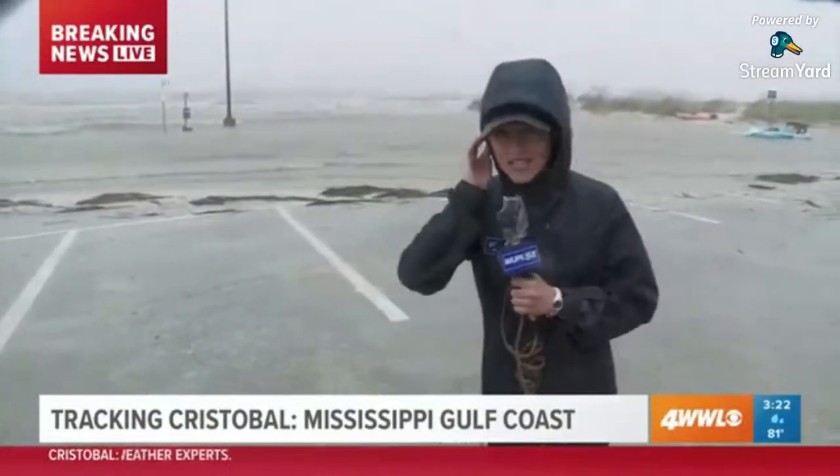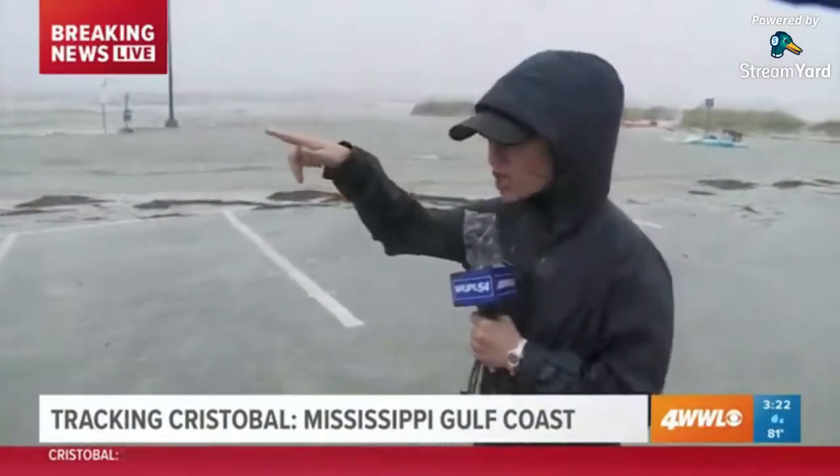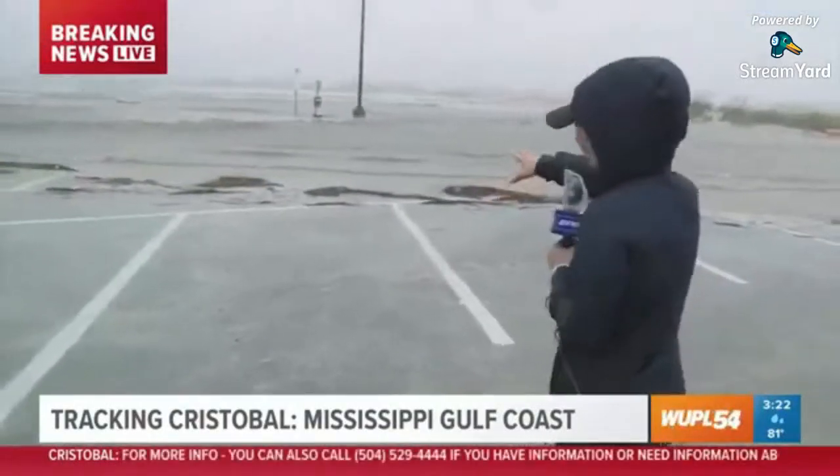Yeah, we've been seeing a lot of flooded streets, but kind of like you said, these are streets that they expected to flood because they're in those lower areas. But the good news is that those houses along those streets are mostly raised, so they don't expect any of those houses to take in water. We've made our way from Waveland to Bay St. Louis, and this is actually the Washington Street Pier, and you can see this parking lot.